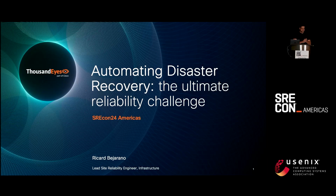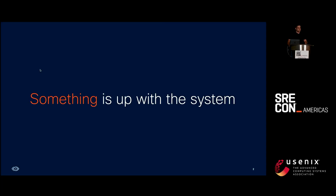This year, we're going to talk about what I think is the hardest challenge in site reliability engineering, which is automating system recovery. That's right, system, not disaster or incident or outage. These are all just words we use to describe different levels of something's up with the system. And it ranges, right?